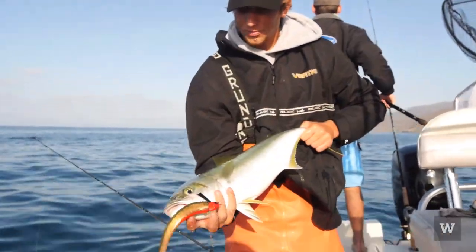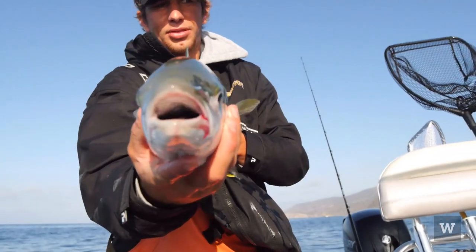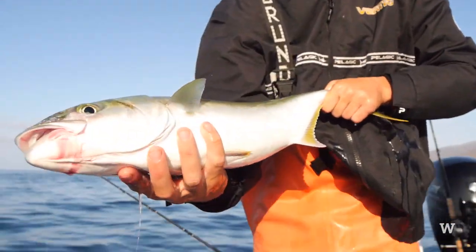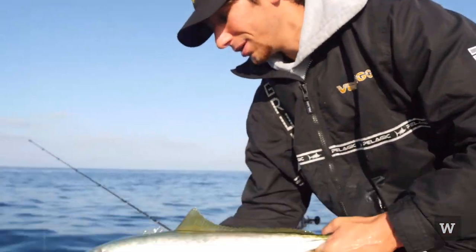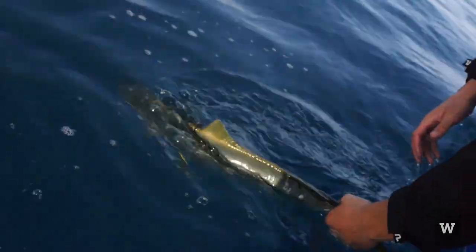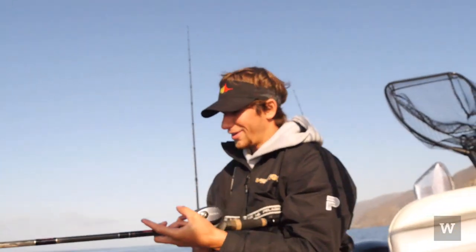Yellowtail. On the swim bait, little viejos here. Absolutely gorgeous fish. God, I love yellowtail. Such a beautiful fish. Such a prime specimen. Such a great game fish. I'm gonna let her go. That's what it's all about right there.